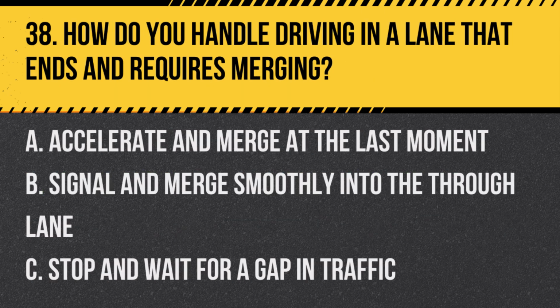Question 38. How do you handle driving in a lane that ends and requires merging? A. Accelerate and merge at the last moment. B. Signal and merge smoothly into the through lane. C. Stop and wait for a gap in traffic.